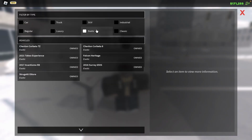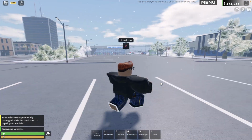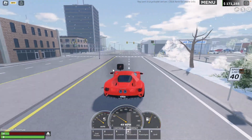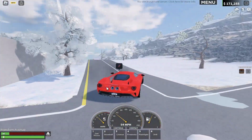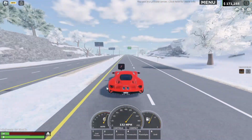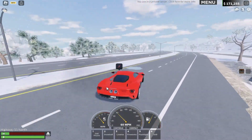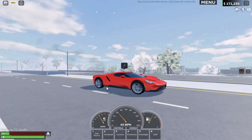Alright, we've got another car here. It is the Falcon Heritage, otherwise known as the Ford GT. I believe this one is 620k, which is quite pricey. This thing looks amazing. I love the look of this car. But yeah, let's test the top speed. Handling's not that great with this car. It is only 132 miles per hour for a car that's over 600k. So yeah, I highly do not recommend this car. I'm gonna give it a 3 out of 10 just for the looks.